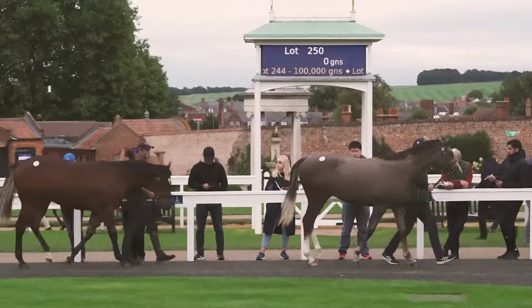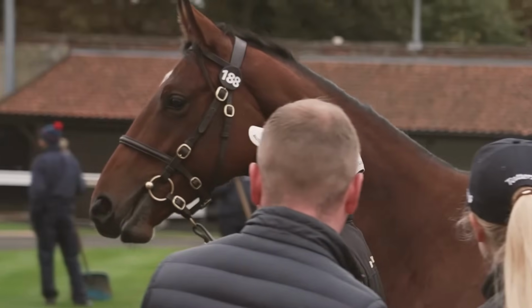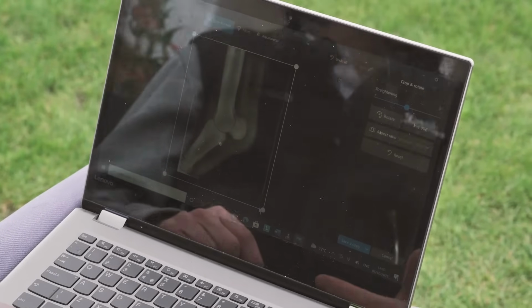This is where the owners source the raw material. This is where they come to find their future champions. Horses will have 36 views basically. And you do that for every horse that you look at? If we're asked to, yeah.